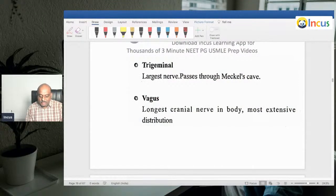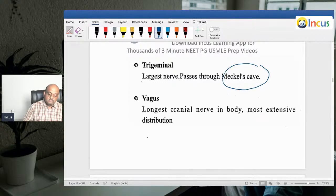So Doctor, continuing our journey, trigeminal is the largest nerve. And you need to remember that the trigeminal passes through the Meckel's cave, is what I want to underscore to all of you. Meckel's cave. And about the vagus, what will you remember? One single MCQ, which is a favorite question of the examiner. Typically, vagus is the longest cranial nerve in the body, and it is the one which has the most extensive distribution. That's the reason you need to remember.